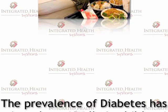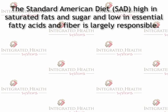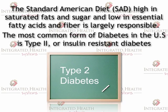Sadly, adults are not the only ones affected by this disease. The prevalence of diabetes has risen dramatically in children as well. What do we have to blame for this? The standard American diet, high in saturated fats and sugar, and low in essential fatty acids and fiber, is largely responsible. The most common form of diabetes in the U.S. is type 2, or insulin-resistant diabetes.